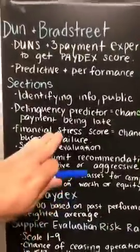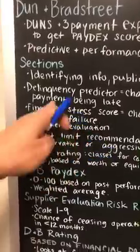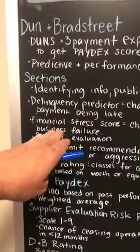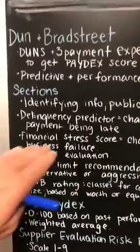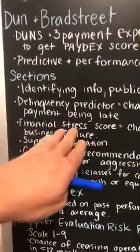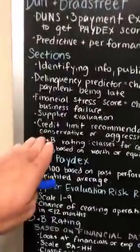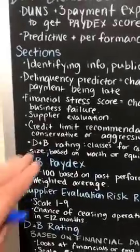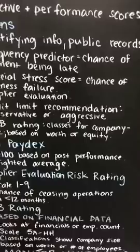So the financial stress score is your basic risk of business failure, of going bankrupt. That's what this is. So anytime you see financial stress offered by the reporting agencies, it means your risk of going under, your risk of defaulting, your risk of going bankrupt, your risk of basically closing your doors. Now they have a credit limit recommendation: a conservative recommendation of how much credit you should be issued, and an aggressive recommendation.